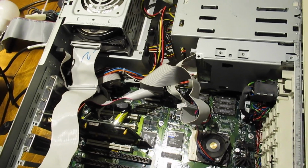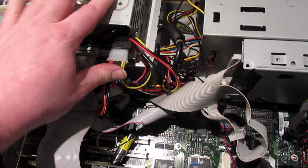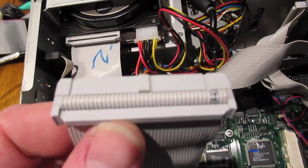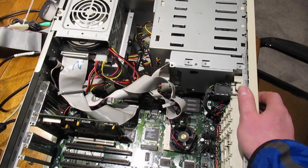Okay, so let's turn it off. Let's connect some power to one of these two hard drives. I have confirmed they both spin up. They both sound fine. So we got that plugged in. We have our notch here. We have our primary. The notch goes up, so that's what we will do. Very good. Okay, now watch as it does nothing.